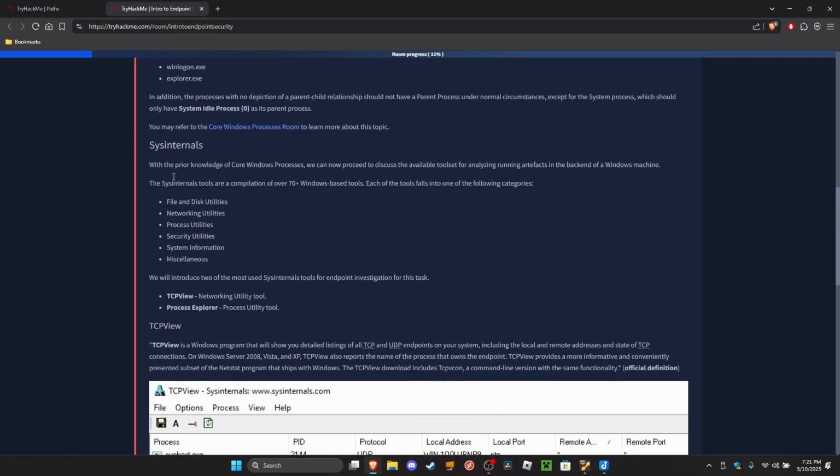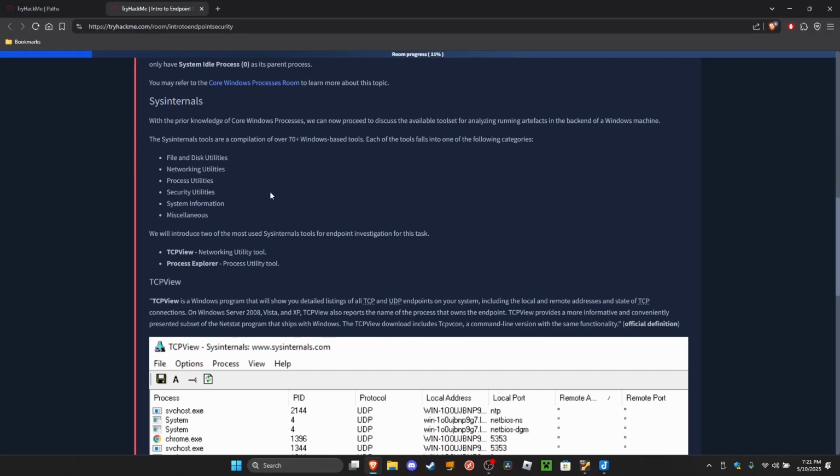With the prior knowledge of the core Windows processes, we can now proceed to discuss available tool sets for analyzing running artifacts in the back end of a Windows machine. Most of this is going to be using Sysinternals. If you haven't used Sysinternals, it is a suite of tools made for Windows. I'm not 100% sure, but I believe it used to be packaged with the Windows installation, and then over time they made it a separate package that you could just download if you wanted to. It has all kinds of different tool sets that you can use.